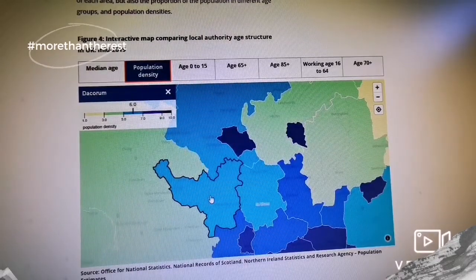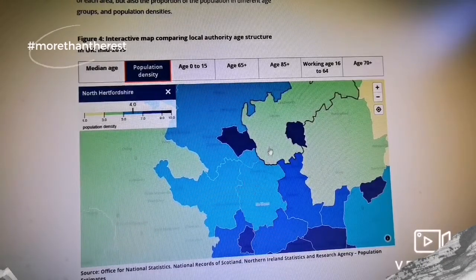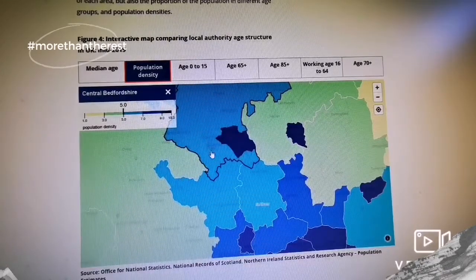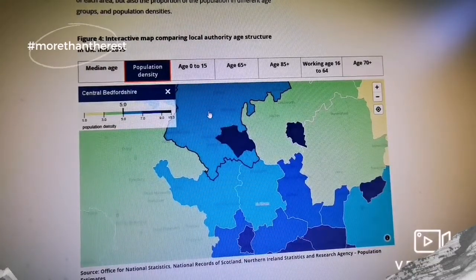You've got Dacorum at a 6. You've got St Albans at a 6. You've got North Hertfordshire at a 4. You've got Welwyn and Hatfield at a 7 out of 10 for density. Central Bedfordshire, which basically shares, the only difference between there and Luton is the lines that are drawn when you drive from one place to another, at a 5 out of 10.